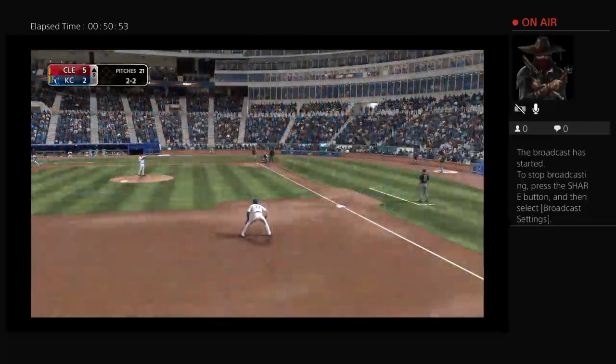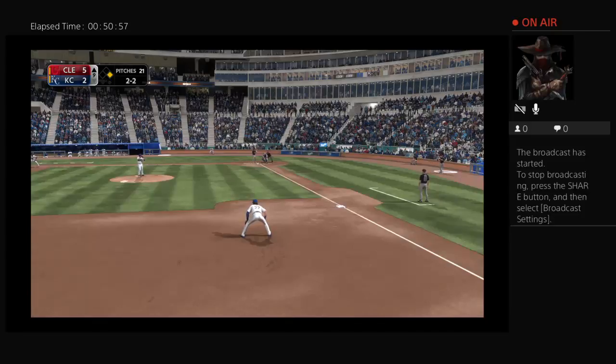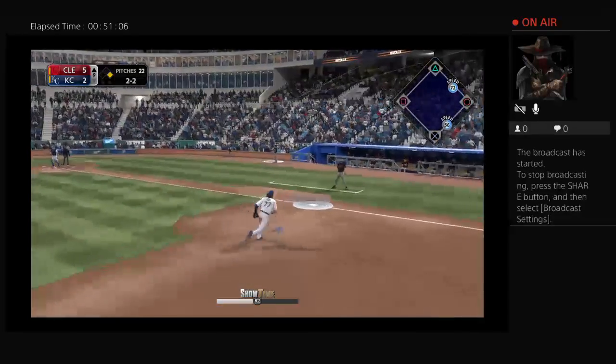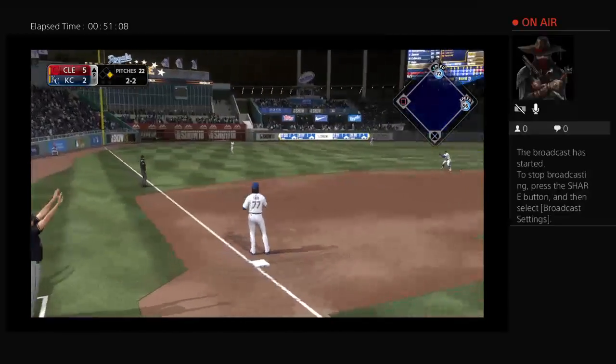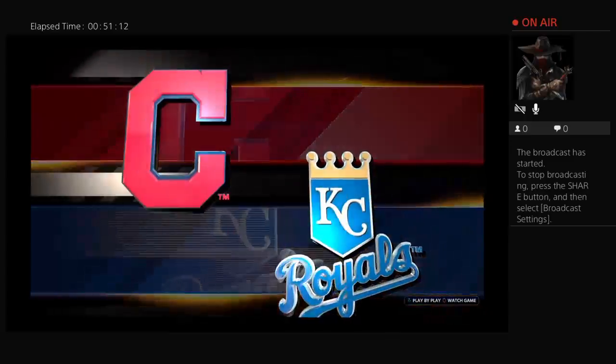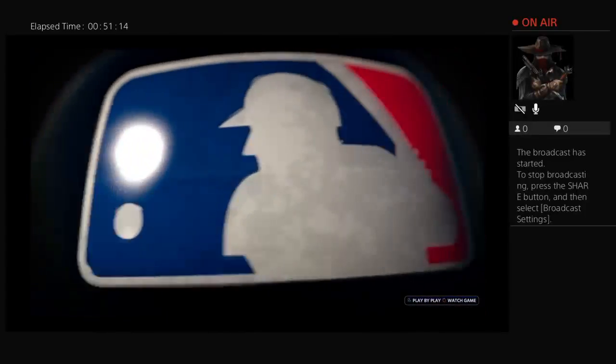Striding in for the Indians, Michael Brantley. He launched one over the wall back in the opening frame. Hoping to send him packing. Pitch on it. Line drive to left. And that'll get down for a base hit. And he is in there. I mean, that has to frustrate the guy on the mound right there. You get him down 0-2.